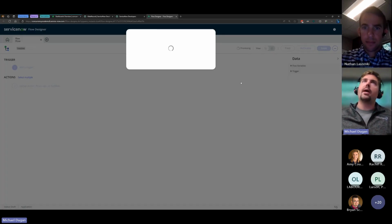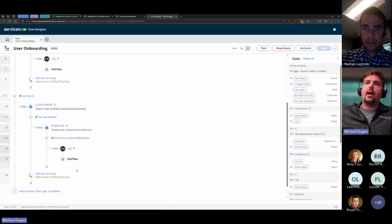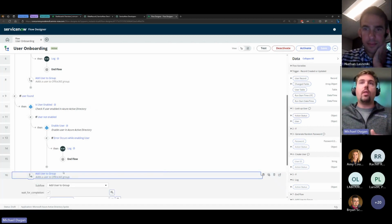So I'm actually going to show a little demo here. Not a full end-to-end demo, but just something that was out-of-box demo data that ServiceNow had for Microsoft AD. Instead of doing these individual actions, they have a single component that has a group of actions already bundled in. So that's where subflow shines. It's just one piece here, one little action, but deep down they have other steps to run. You just don't see them. They're packaged and bundled behind the scenes.